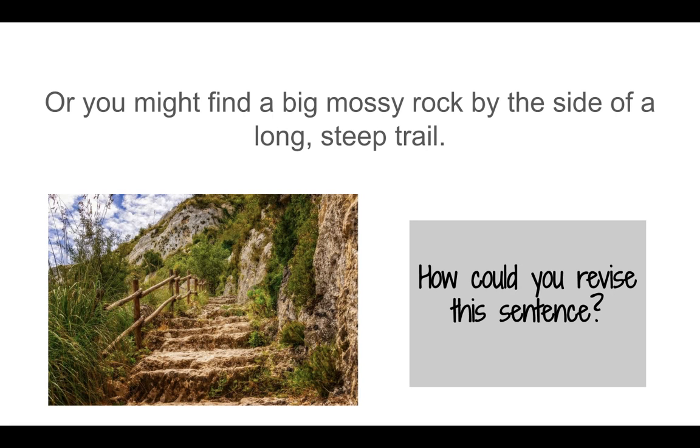Another thing we can do is we can revise a sentence. So we're going to change out some of the words to synonyms, or words that mean almost the same thing. We're going to keep the integrity of the sentence and come up with a new way of saying the same thing. So let's try it out.